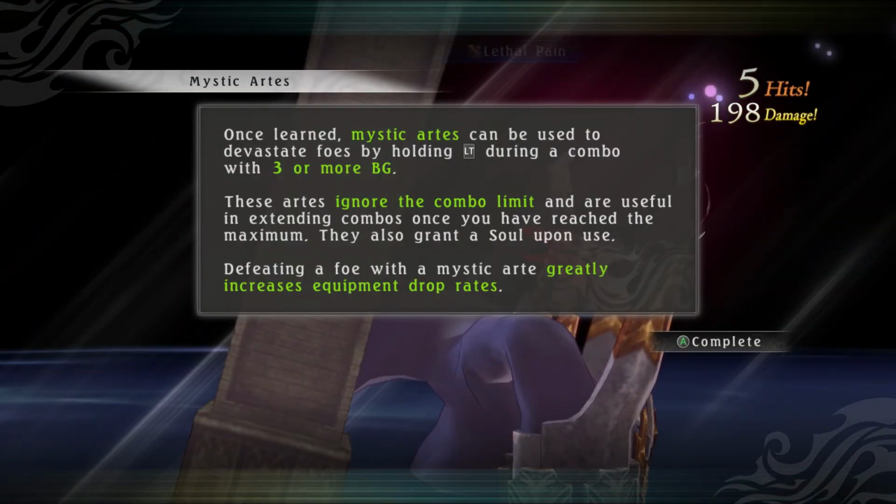This is not a good time to cut in with this dialogue here. Once learned, mystic arts can be used to devastate foes by holding LT during a combo with 3 or more BG. So you have to have 3 of those overlimit levels, basically. I'm going to call them overlimit because, you know. These arts ignore combo limit and are useful in extending combos once you've reached the maximum. They also grant a soul. Beating your foe with a mystic art greatly increases equipment drop rates.